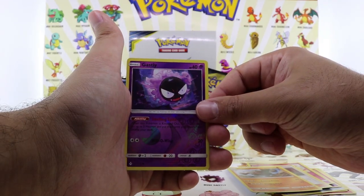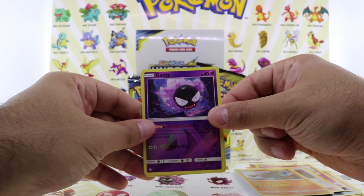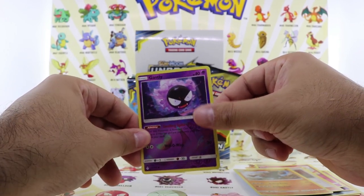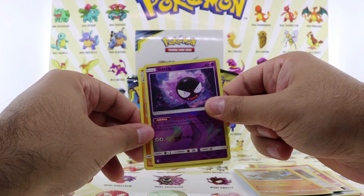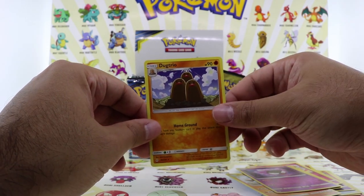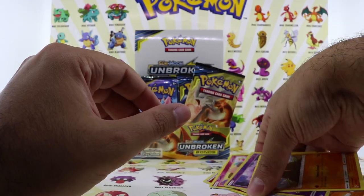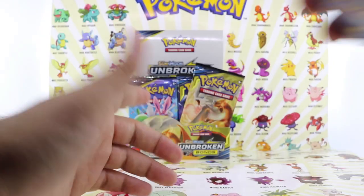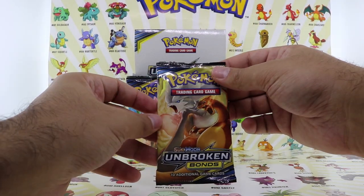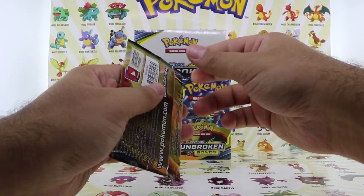Ghastly, and the reason why I like opening up the Elite Trainer boxes, it definitely gives you the knowledge of which cards come in a set, a nice guide. And we got a Dugtrio, non-holo rare. So I believe this is the third pack already. Nothing. My favorite artwork, we have Reshiram and Charizard.